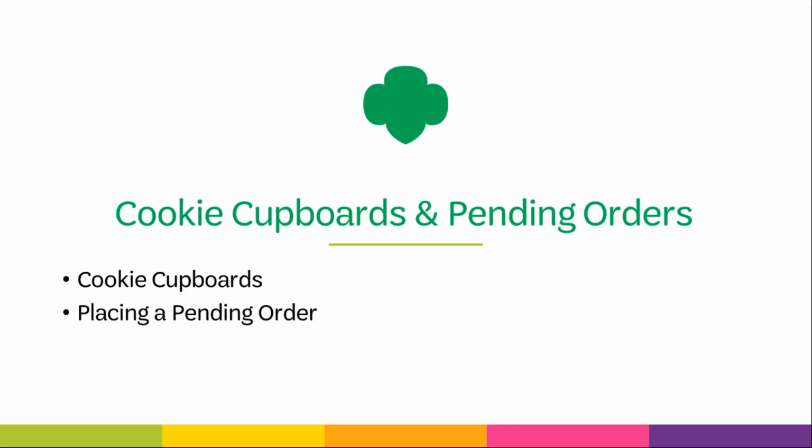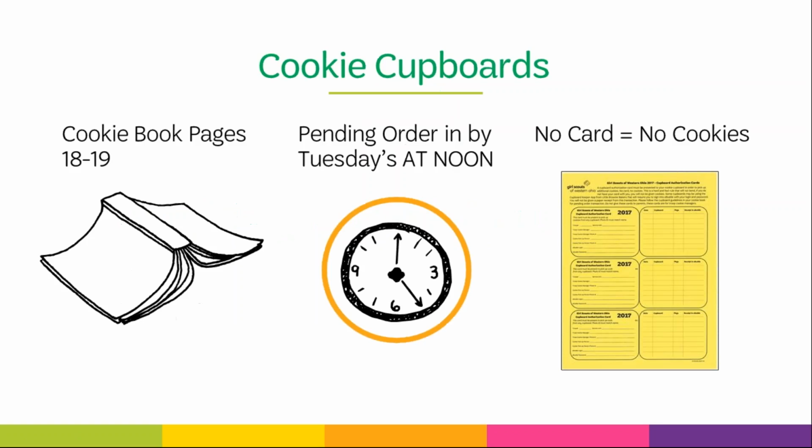So, cookie cupboards and placing your pending order. We will dive into this, and we'll check in eBuddy again so we can show you how to do this. Cookie cupboard locations are in your cookie book on pages 18 and 19. If you open that up, it is a big old chart of all of our cookie cupboards. Some of them say to be determined, and we've had some changes.